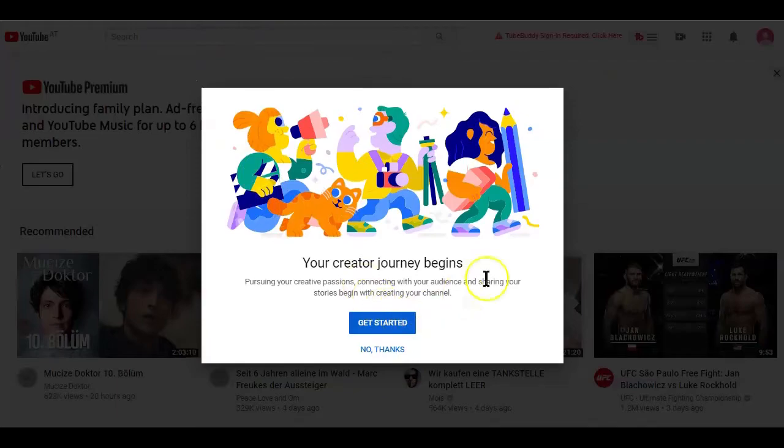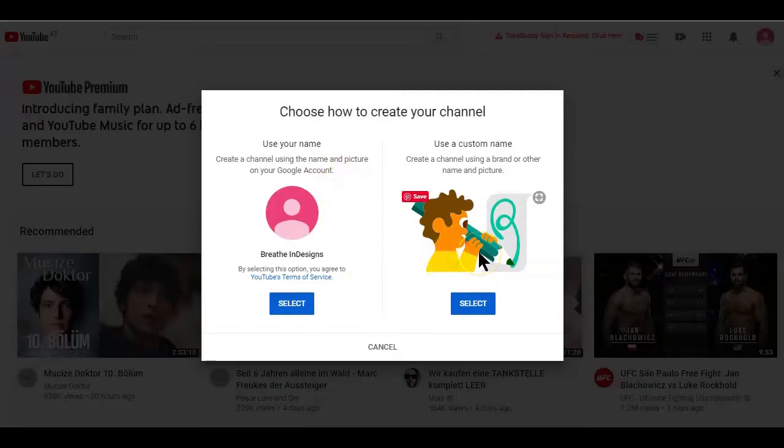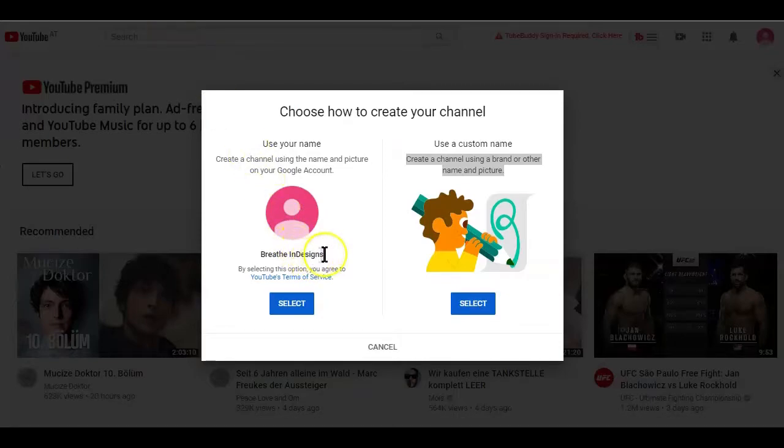Next, you will see this pop-up telling you your creator journey begins. Click on the get started button and it will ask you to choose how to create your channel. You can choose to create a private channel account or a brand channel account. With the private channel account, you will create a channel using the name and picture on your Google account. Whereas with a business account, you can use a custom name that is only for your channel. With a business channel account, you can also have multiple managers or channel owners. Perfect if you want to grow a channel with another person or collaborate with several other people. In this video, I'm going to walk you through how to create the private channel account, which I believe is the most popular used account type on the platform.